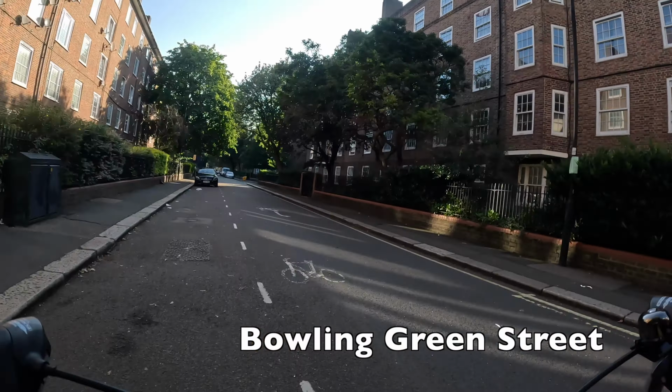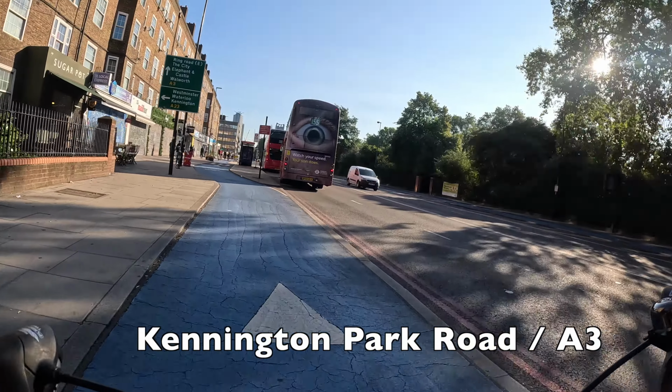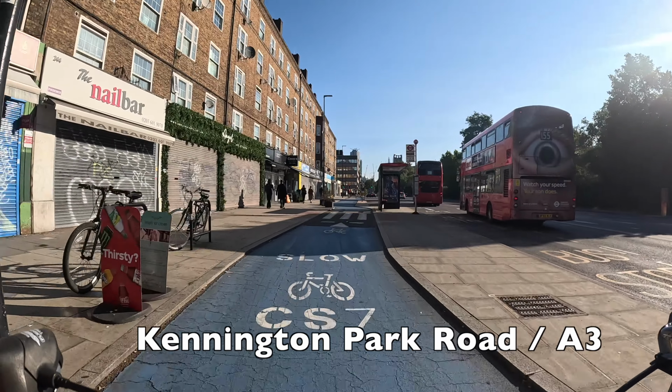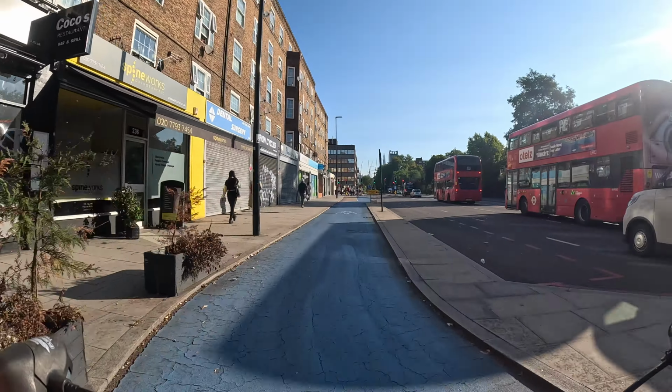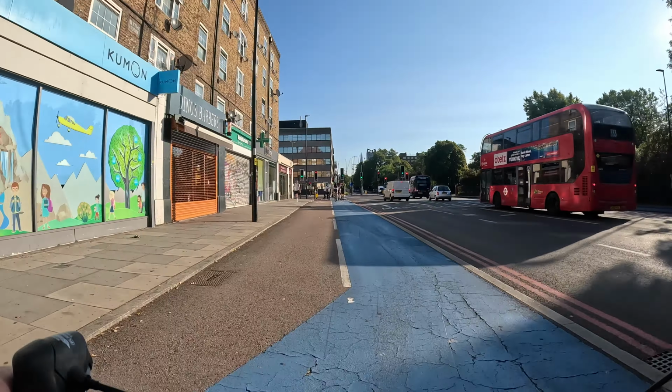Now, we're going to make a really easy left turn onto a protected cycleway here, and I need to talk about doing this route in the opposite direction. There is a protected lane on the other side of the road going in the opposite direction, but as the road is quite wide, it can be tricky to make that right turn into that side street.